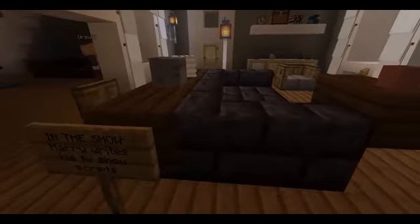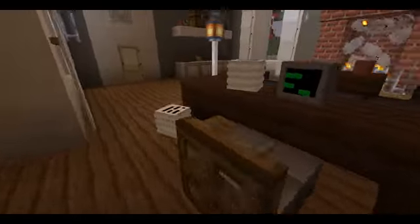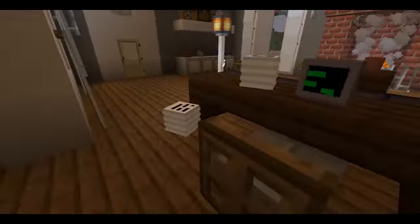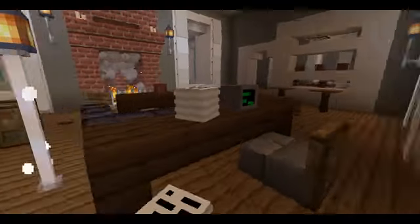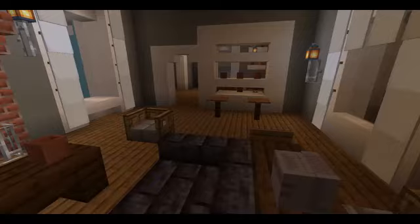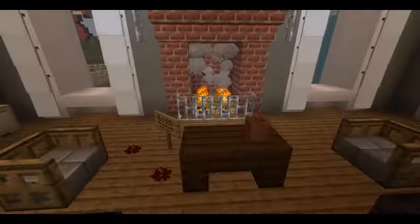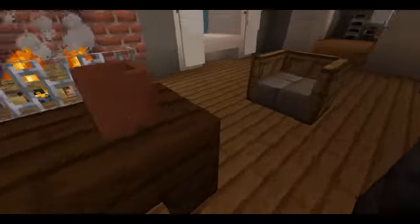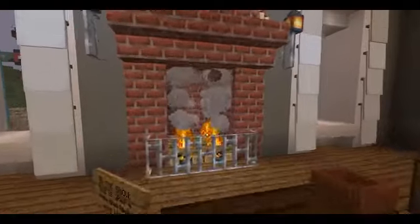God damn it. In the show, Harry writes his TV show scripts. Yes, so this is where Harry actually writes the scripts for his TV shows, pretty much. Once he takes the black pill, all these ideas pretty much just come flooding in, similar to Austin. Oh, we got blood here. In the show, this is where the cop lady was killed. Yeah, this is where she was killed in episode 3 by Alma.